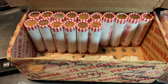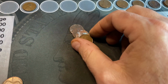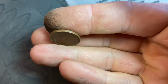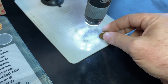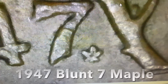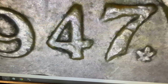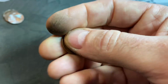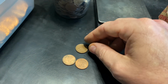We're on roll number 34, and I haven't been showing the Canadians. We've already found 2, but I figured I'd bring in this one because we've got a King George the 6th, and that's going to be a 1947. On the 1947, you can find some with the Canadian maple leaf next to the date. We'll take that. Looks like it has a little bit of a die chip there as well. Pretty cool find. King George VI cent. Nothing wrong with that. I like finding myself some older Canadians, especially any of the King George ones that you can find.